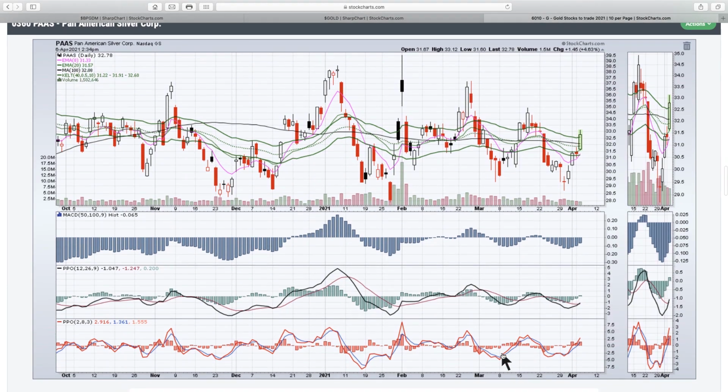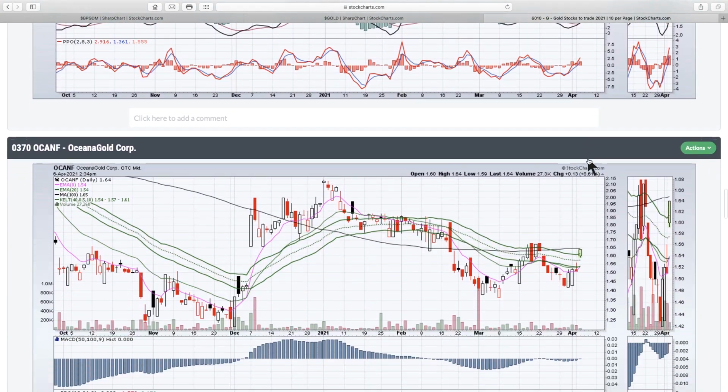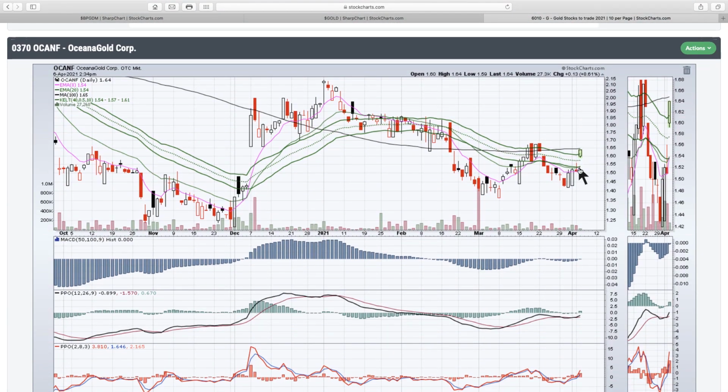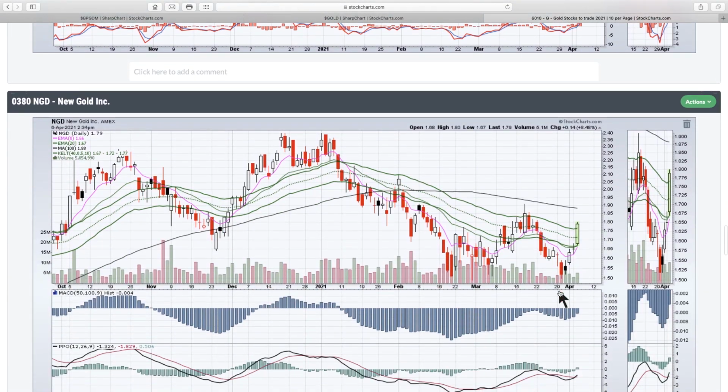Pan American Silver, this is the US listing, starting to kick up here. Nice big positive day, up 5% or 4.5%. Oceana Gold Corp, big jump off the base here, up 9%. So starting to make a big move. There was a downtrend in play here that's starting to break. And PPO turning up very close to the 100 period moving average. Would like to see that get higher.